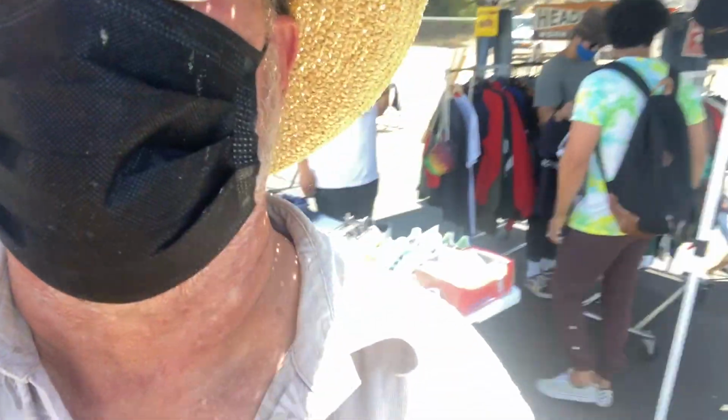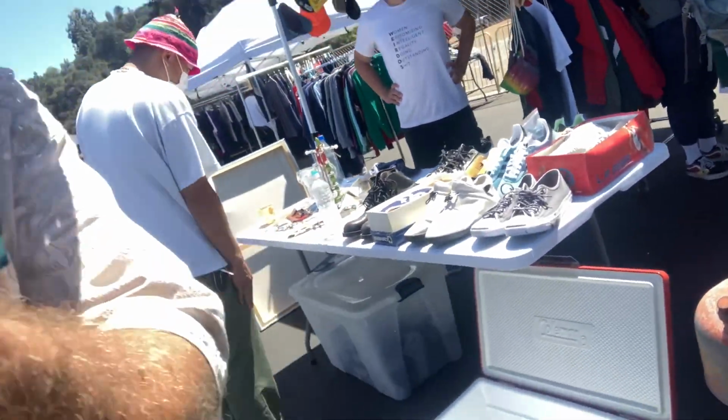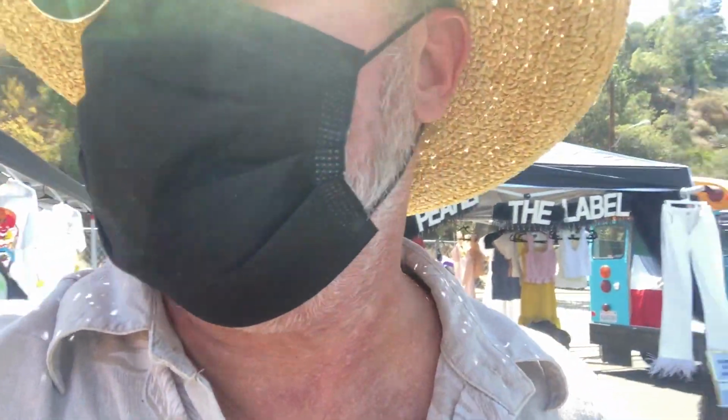And I'm pretty satisfied with not getting anything much today except some stuff. There it is. Another one of those. But anyways, I think I'm gonna call it a day. I could do another hour or two, but it's around 2 o'clock. It's really hot, and I hope you had fun thrifting with me at the Rose Bowl Flea Market.